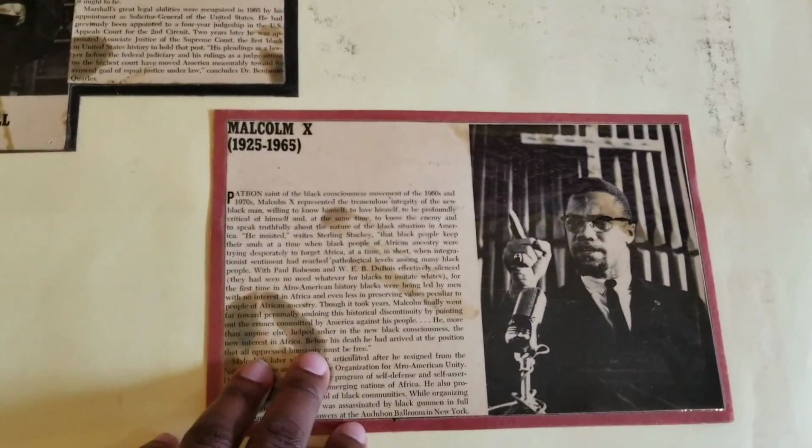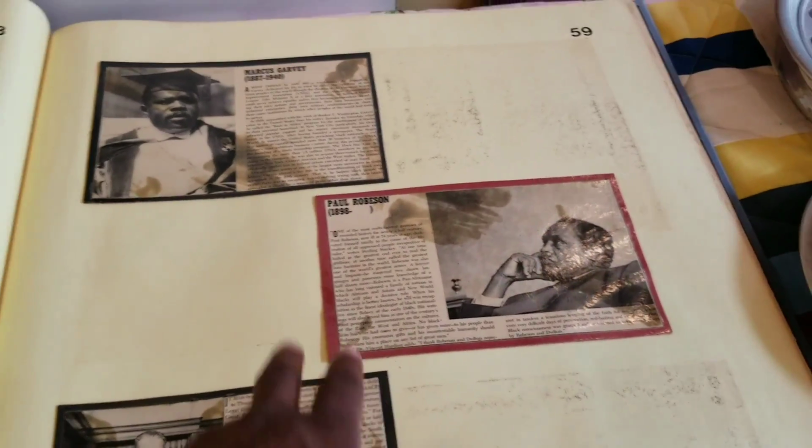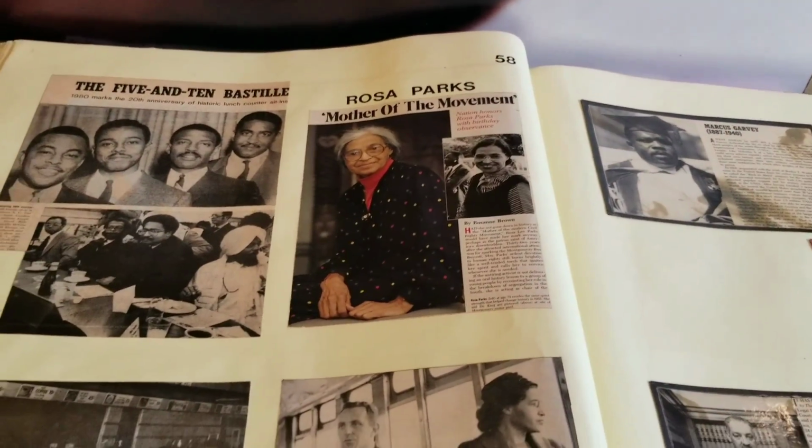A nice book with information on notable folks in the black community. Paul Robeson, Marcus Garvey, Thurgood Marshall, Malcolm X, Martin Luther King, and Rosa Parks. This section right here of the legendary sit down, or the sit in. Booker T. Washington, Harriet Tubman, and Frederick Douglass, Nat Turner. This as far back as Richard Allen. Wow.